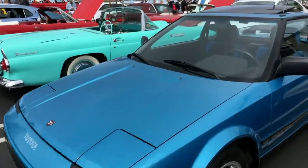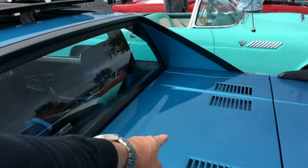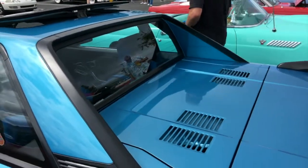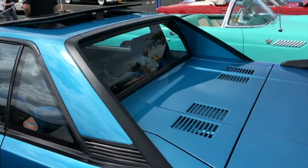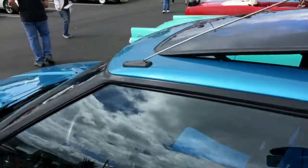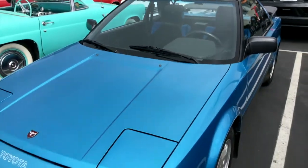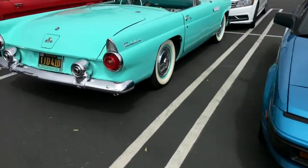They're actually a mid-engine car. Toyota did a couple of these. The engine sits in an east-west configuration under that cover there. Great little handling car, really ahead of their time for Toyota. The only downside of this car is because of that mid-engine, they had a tiny gas tank, so they didn't have a lot of range. But they were certainly a great little handling car. Really ahead of their time.